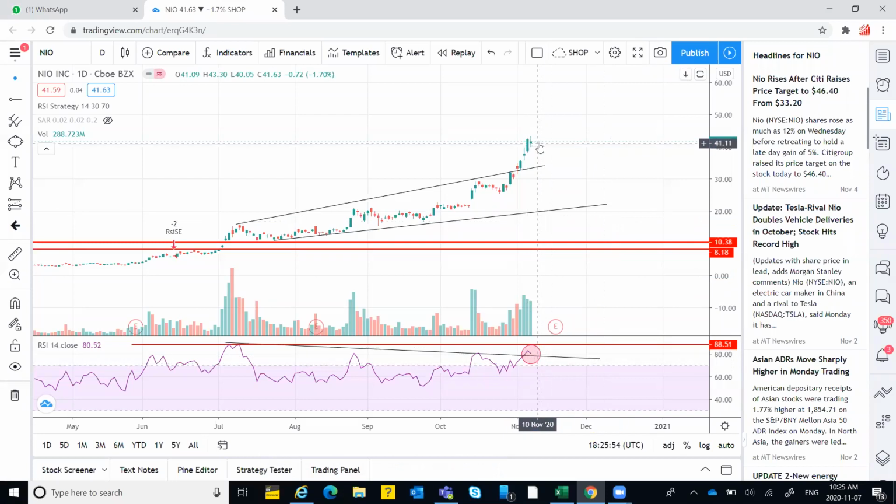Maybe on Monday, because of this election news, it may start picking up again, but the upside potential is now a little less. If we talk about these levels of 46, it is at 41.6 now. Maybe it gets closest to these levels, but eventually it will come down. So if you are willing to take a risk, you can enter this with a stop loss, and as soon as the stock starts moving in the downside direction, immediately sell it and get rid of it.